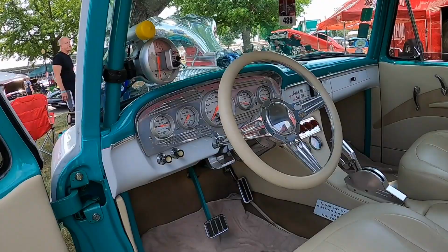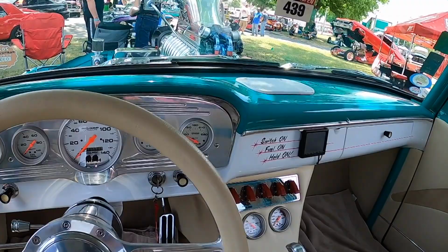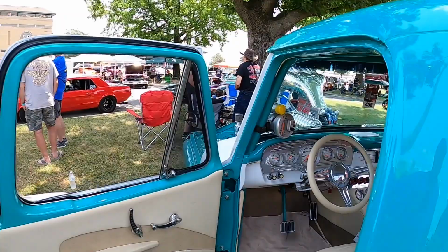All leather interior, full roll cage. Switch on, fuel on, and hold on. Definitely, in that order. How fast would this go? I haven't raced it yet. It's a lot of fun.